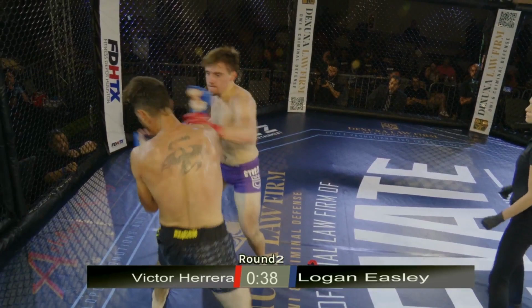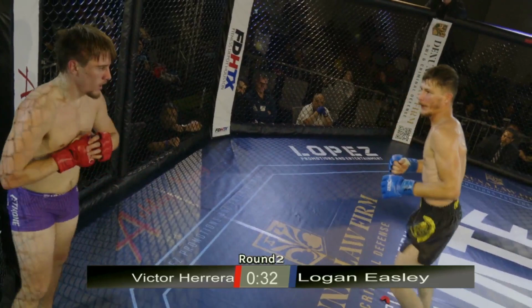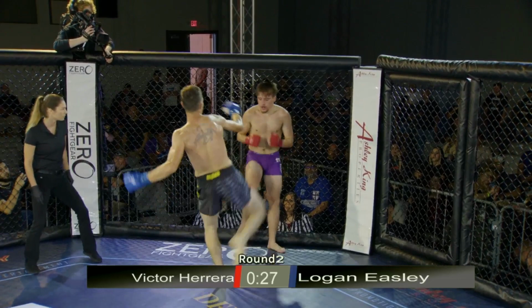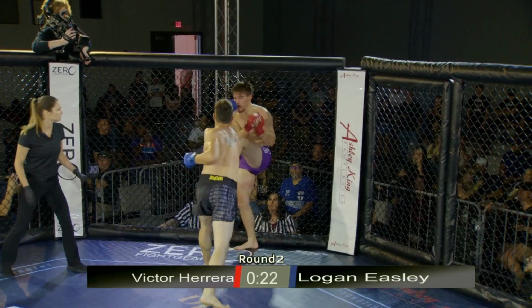Right now they're in the middle of a solid flurry, so she's gonna let the fight continue on. I don't think the ref has noticed that the mouthpiece fell on the floor, truthfully, but Herrera, he don't care. He's literally just banging with the big kicks, the 1-2, the head kick. Another right hand from Herrera. And he's just controlling the fight right now as he's got Easley on the fence.